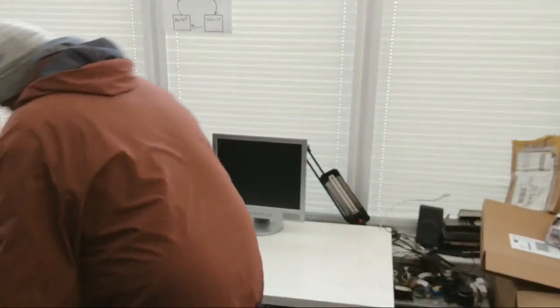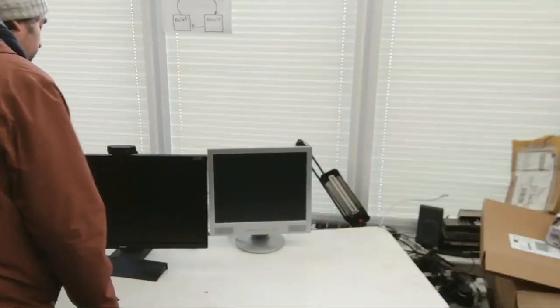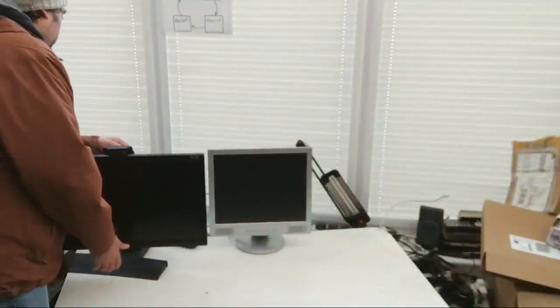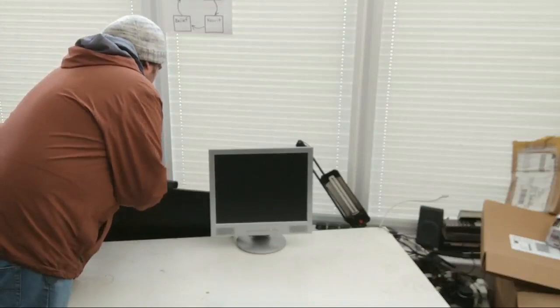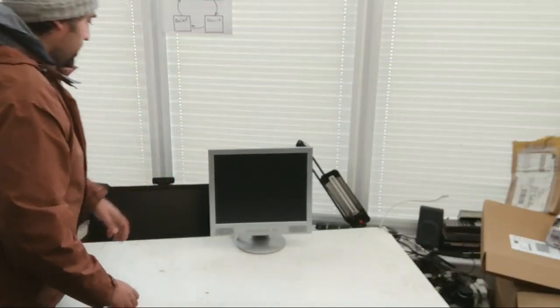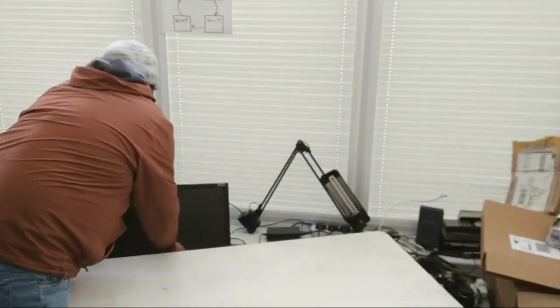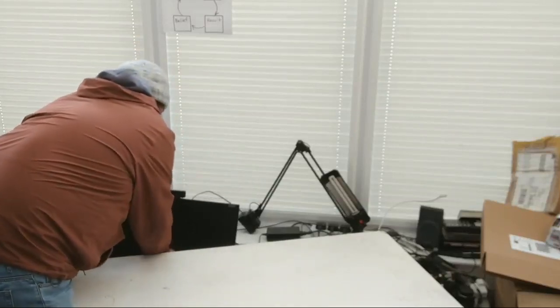Oh god. All right. Move this. Don't want to damage my screen. Okay, I think that's going to be alright. Wow, that table is disgusting. It's really rank.